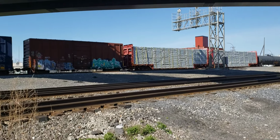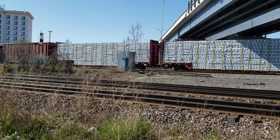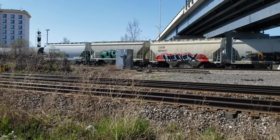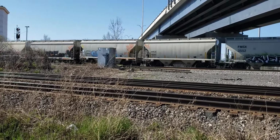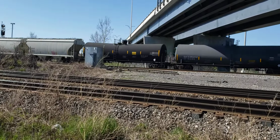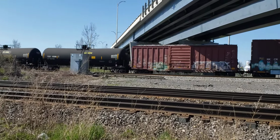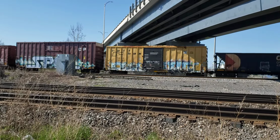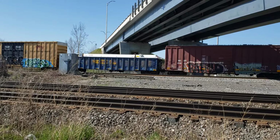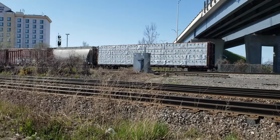Center beam. No, that's a, yeah, center beam car with wood on it. Two bay hopper cars for cement or very dense powders. And here comes the end of the train, this center beam.